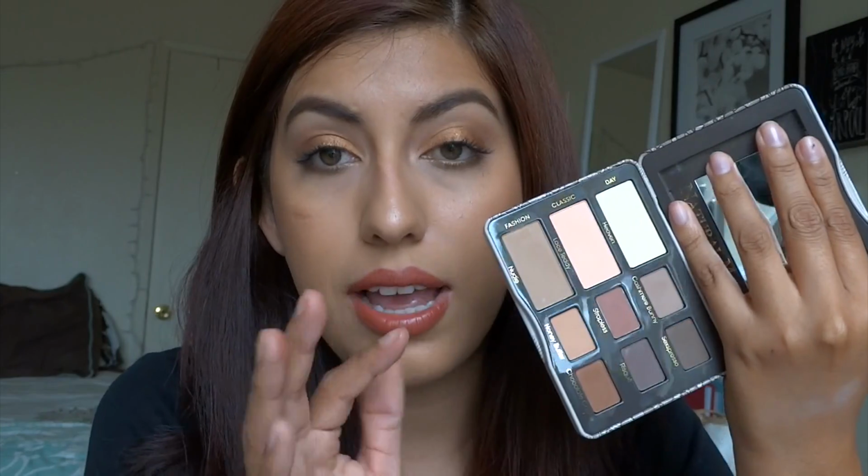My dogs can go insane. Those ones do not feel the same. They're just not the same type of shadow. My dogs are gonna be barking all day. But nonetheless, they're good shadows. They are pigmented and everything. I just don't know why there's so much difference in the texture. So there's a difference there.